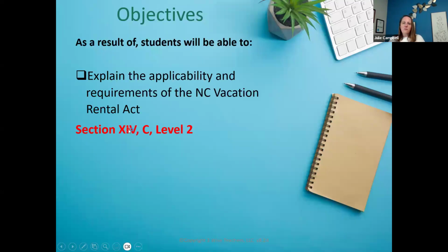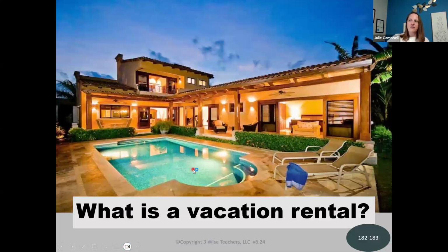All right, so in this section, we're going to talk about the North Carolina Vacation Rental Act. Many Airbnbs may fall under this. Airbnbs were one of those things that kind of popped up overnight. It took the law a few minutes to catch up. But most of our Airbnbs, any vacation property, is going to fall under the North Carolina Vacation Rental Act.